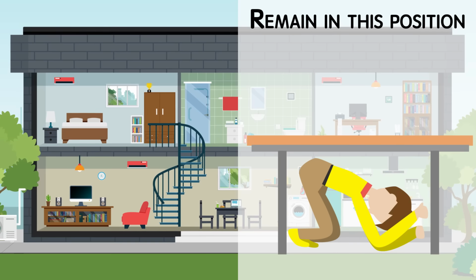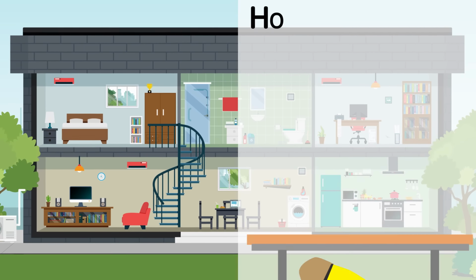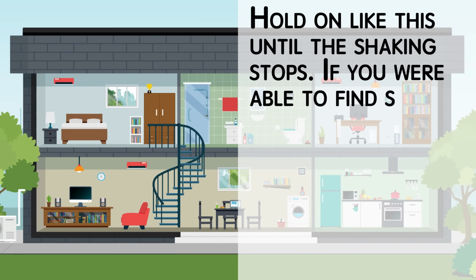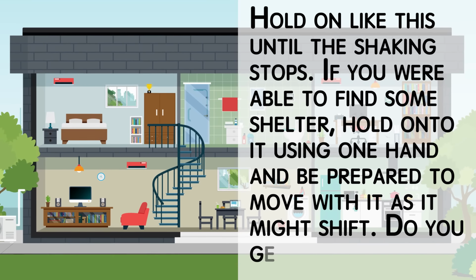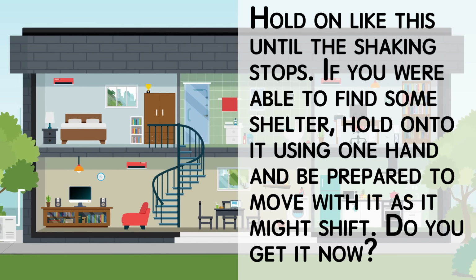Remain in this position and bend over as much as you can to protect your vital organs. Hold on like this until the shaking stops. If you are able to find some shelter, hold on to it using one hand and be prepared to move with it as it might shift. Do you get it now? Drop, cover, and hold on. Learn this rule by heart. It could save your life.